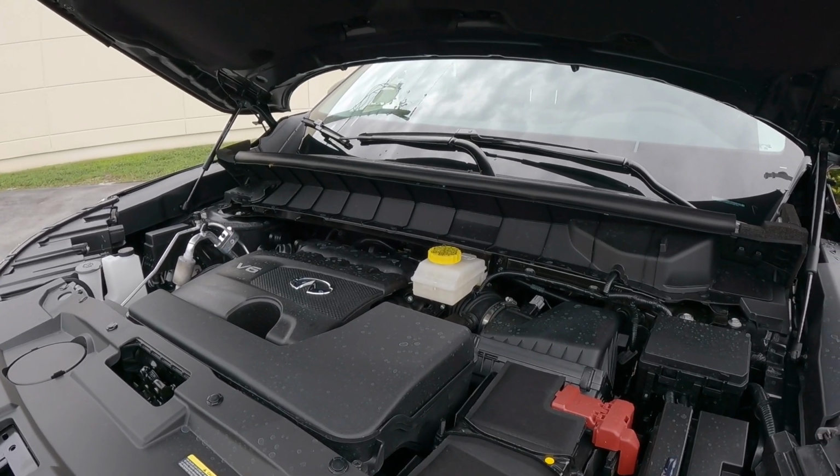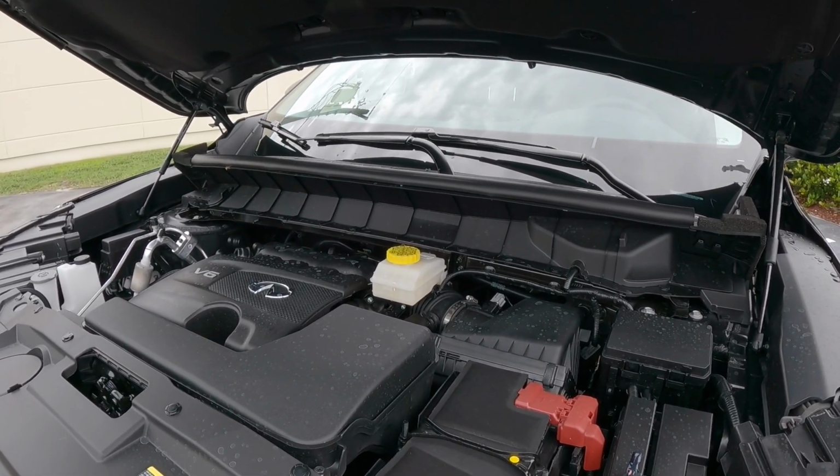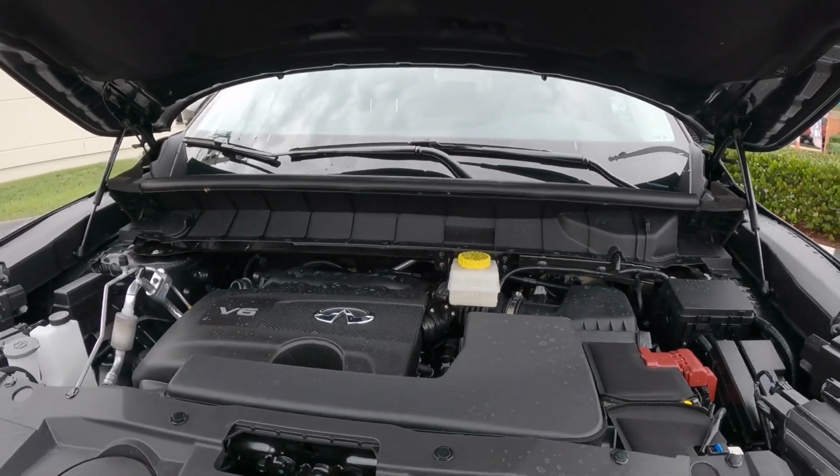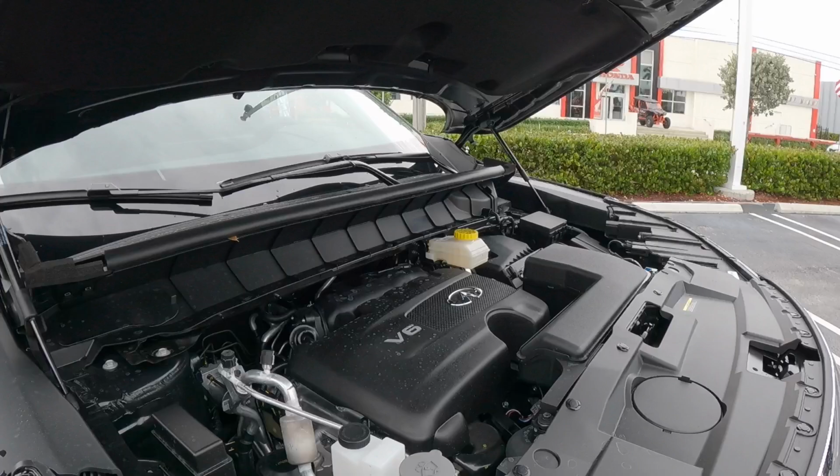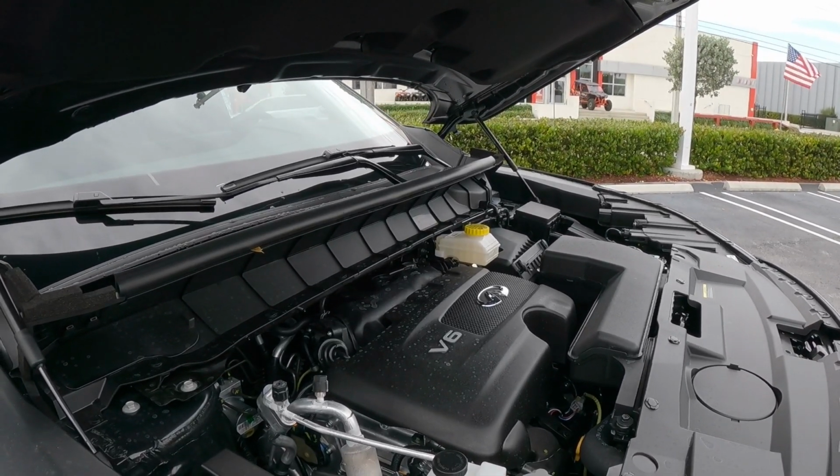Fuel economy is rated at 21 in the city, 26 on the highway, and 23 combined. As of this filming, Infiniti does not offer a hybrid option or a plug-in variant, so you would have to look at the other competitors if you want that hybrid powertrain.